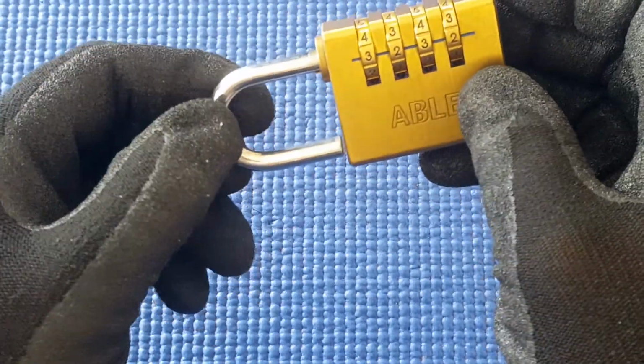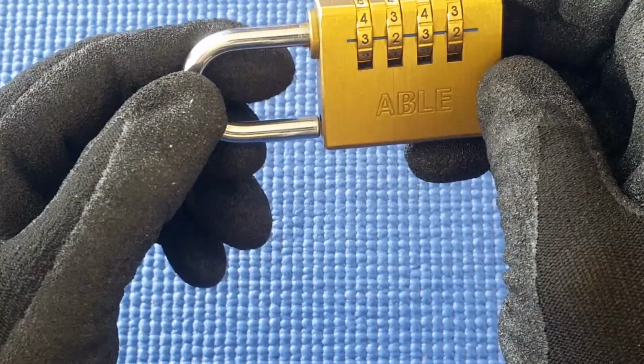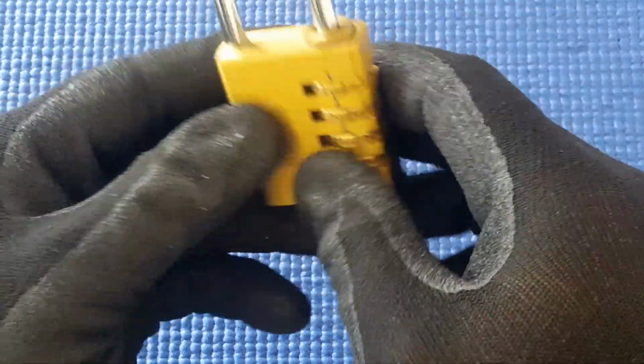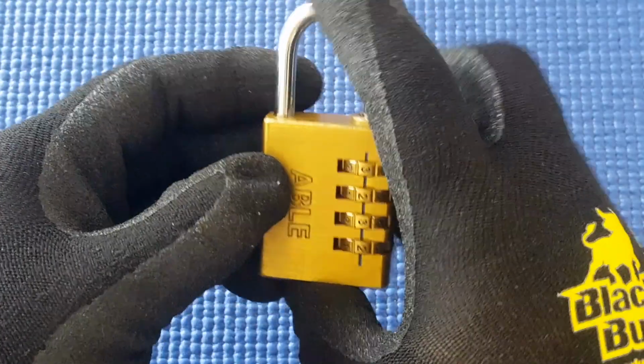Okay, so it was fairly easy to home in on the combination on this lock once you know how, and quite a few locks that have false gates can be opened in this method. Not all of them, but quite a few.